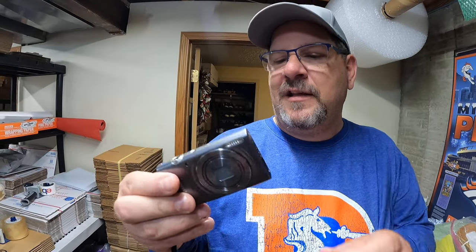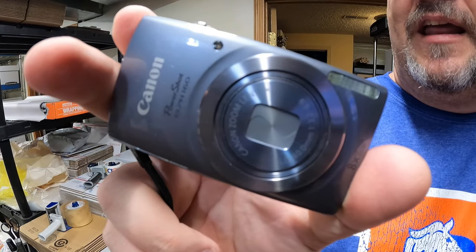It is a point and shoot camera. It is a Canon 8 megapixel PowerShot Elf 160 right there. And it sells, obviously, very fast for anywhere from $125 to $160. I listed it at $129.99 because it has a battery, but I do not have the charger or memory card.